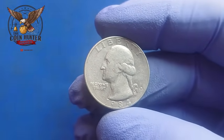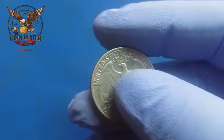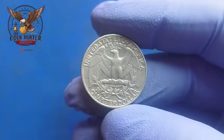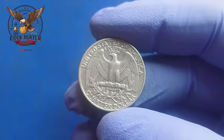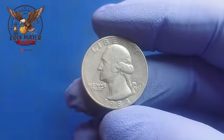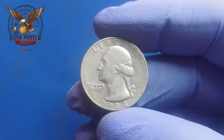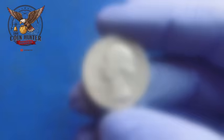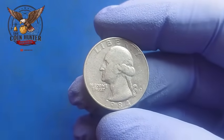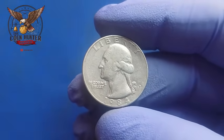But that's not even the half of what makes this coin so spectacularly valuable. Because in addition to the missing mint mark, these error quarters also exhibit what collectors call a rotated reverse error, where the reverse die was installed at a slight angle, approximately 15 degrees off from its proper alignment. So when you hold the coin and flip it vertically like you normally would, the eagle on the reverse doesn't appear perfectly upright. It's tilted noticeably to the left, creating a visually obvious error that's immediately recognizable.